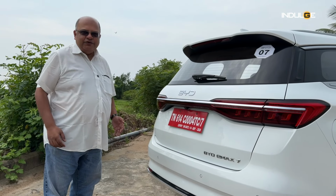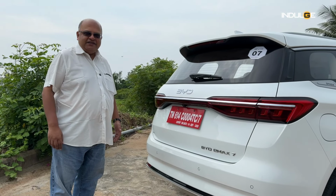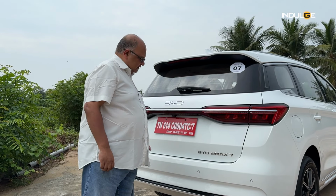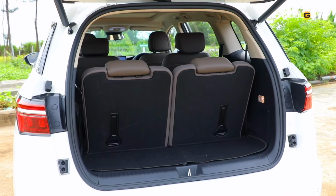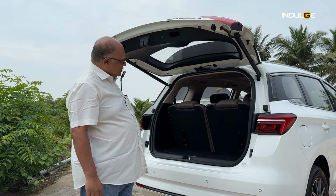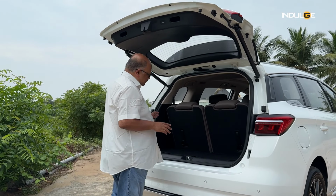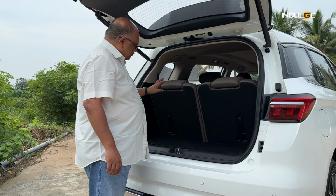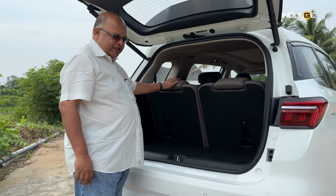Now let us open the boot and see how the boot is spaced. So in the boot, as I said, it's got a power tailgate, which we can open from here. As the boot opens, you see this particular version is a 6-seater version with captain chairs in the middle, which we will come to in a bit. And over here, you have space for 2 people at the back.